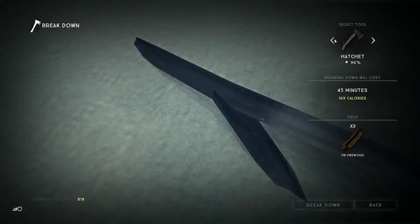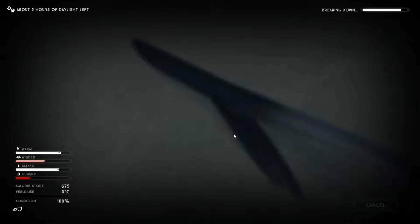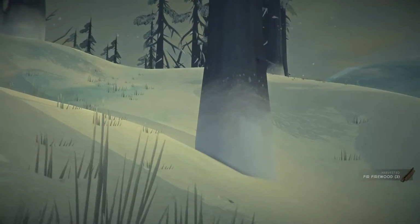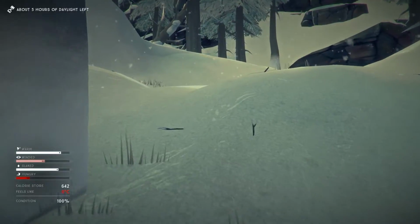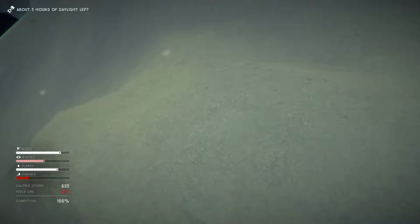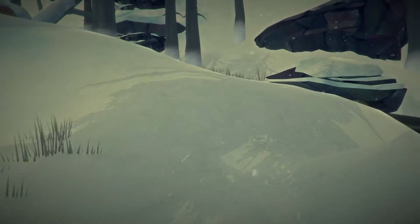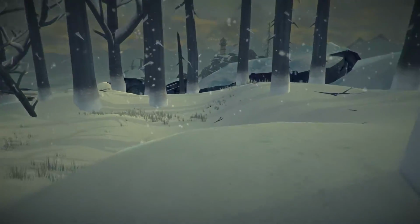It's annoying that it keeps going to... It wants me to use my hacksaw rather than my hatchet. Firewood. Is there anything else? I mean, assuming there is. Sticks. What's my weight like at the moment? 25, so I probably have enough to chop another limb. And then I'll call it quits on the wood hunting front for today.